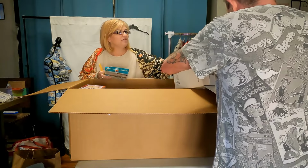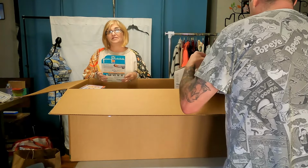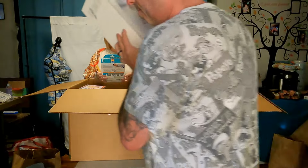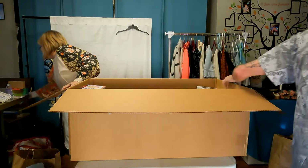Seems brand new. It's brand new. That was never used, so we'll put that on Marketplace. This is a swaddle up. Swaddling in a natural arms up position equals more sleep. Brand new. For the baby. Little teenies.